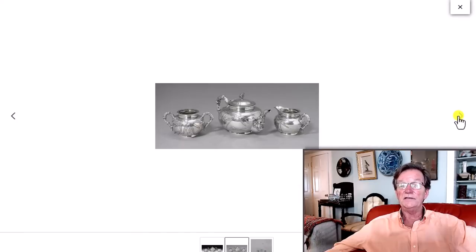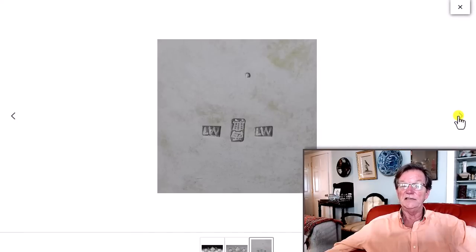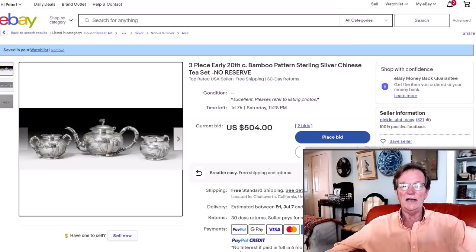Here's the set. Again, the pictures are too small. I don't know what's going on with eBay pictures these days, but the pictures seem to be getting smaller and smaller. Okay, it is marked Chinese silver, LW. And that is Luan Wu. He was a Shanghai silversmith, very, very active from the 1870s or 80s up until the outbreak of World War II, I think. This guy, Luan Wu in Shanghai, was quite prolific. He did very high-end stuff, very fine quality stuff. You'll find him in that book on Chinese silver that's over in the bookcase. I know he's in there because he's such a well-known silversmith.